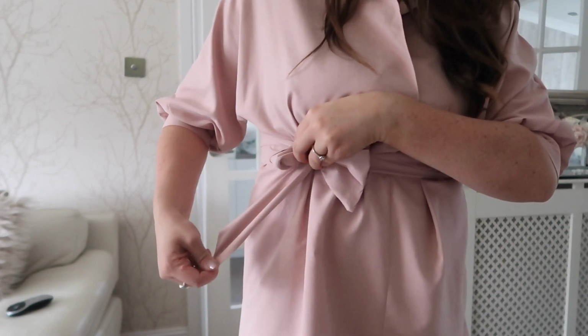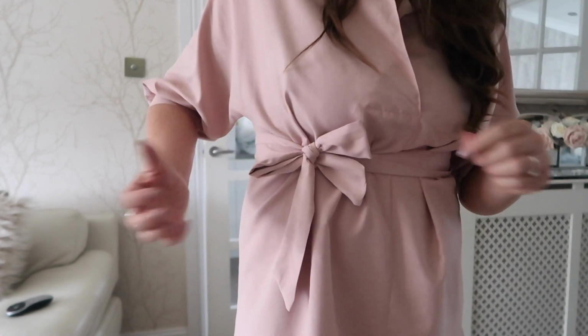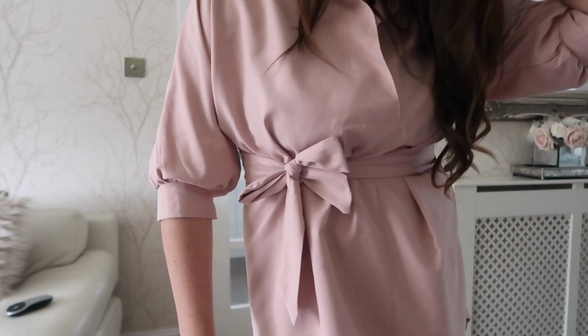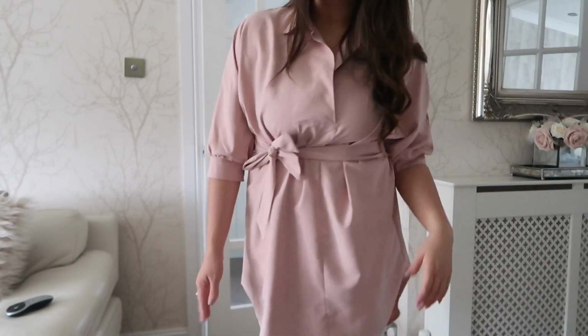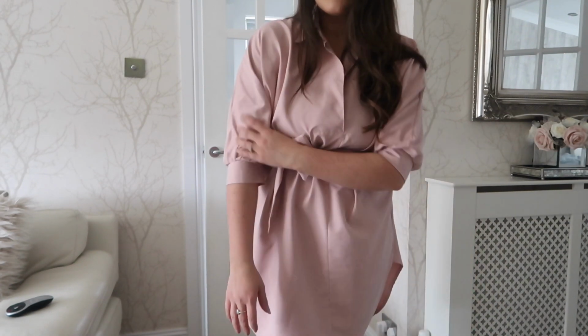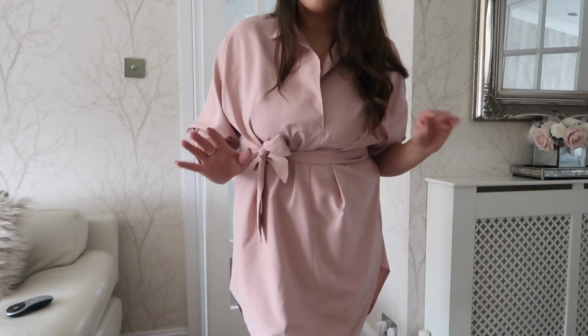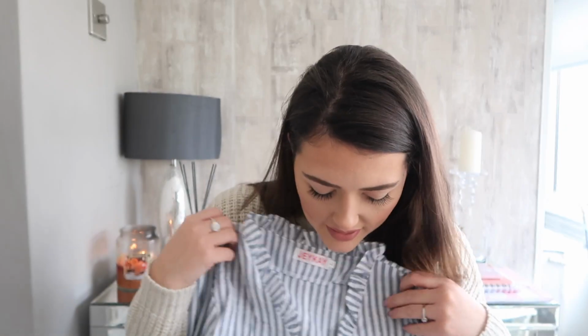Okay, I take it back, I really love this. Really, really love it. No, that's really gorgeous. I think that is such a nice little utility dress. Don't you think that's so pretty? Oh, I'm obsessed with it. And it's already got these lovely big sleeves as well. I'm definitely going to wear this to an event I'm going to soon. Absolutely love that.